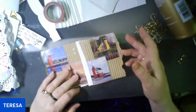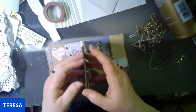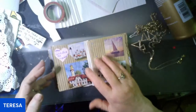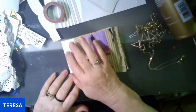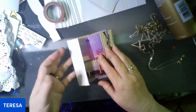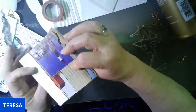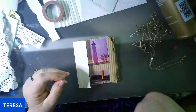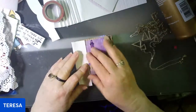I'm not through decorating it yet. I've got a few more decorations I want to put in it. Then I'm going to varnish the pages also, and varnish it really good and make them plasticky, like a best book. Then I'm going to figure out what I want to use as a cover. If I can find something that has a lighthouse on it, that would be great. And I would probably put it down with a cereal box, so it'd be kind of a hardcover.